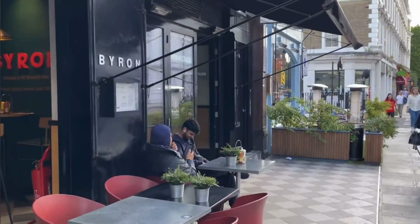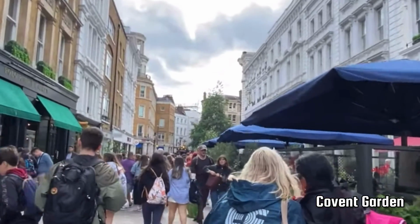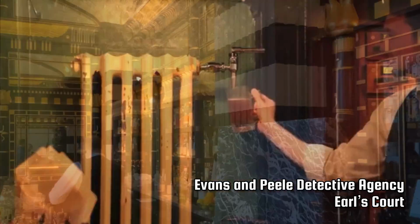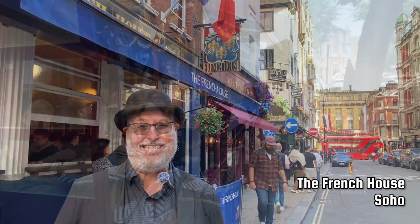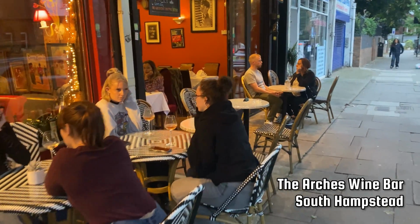If you're into people watching, take advantage of all the pubs with outdoor seating in Kensington, Covent Garden, Soho, and Fitzrovia. On the other hand, if you want real privacy, try one of London's speakeasies, like Evans & Peel Detective Agency in Earl's Court. Trendy downtown and hotel bars are classy and intimate settings to impress your date. And speaking of dates, try the French House in Soho. They prohibit cell phones and they don't play loud music, so you'll be able to hear your companion. So whatever you're looking for at any given time, London's clearly got the bar scene for you.